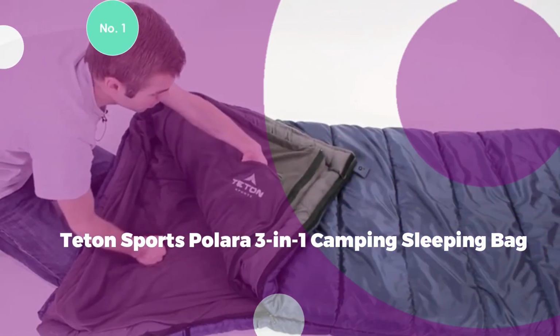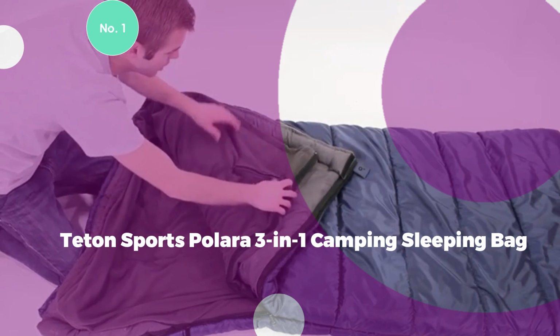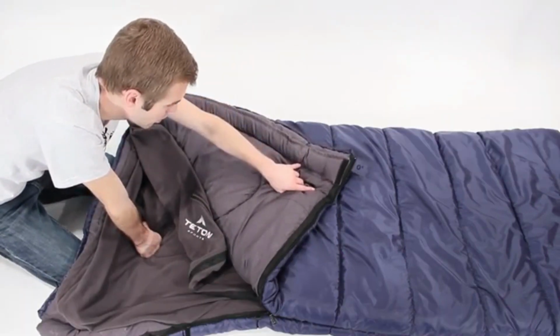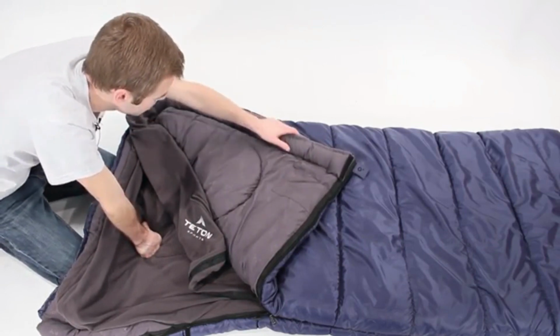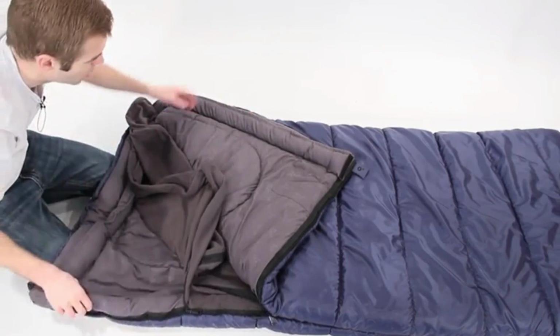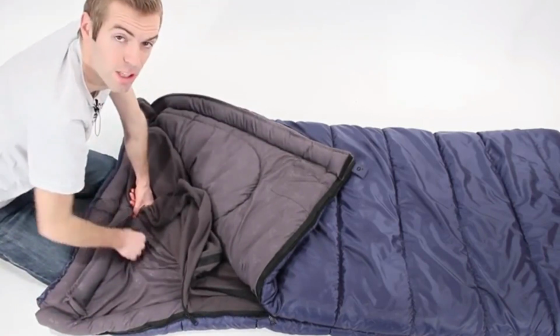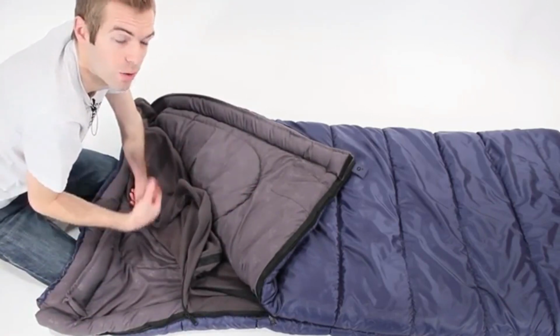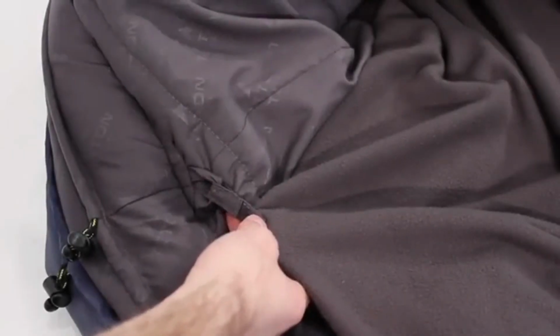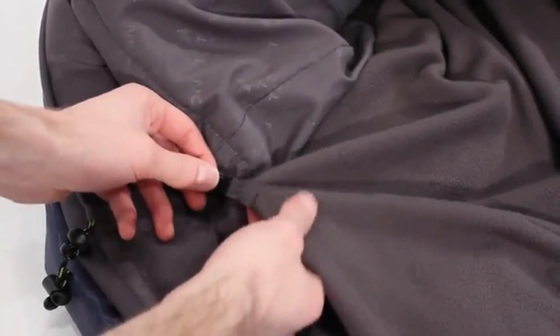1. Teton Sports Polara 3-in-1 Camping Sleeping Bag. The Teton Sports Polara 3-in-1 Camping Sleeping Bag offers a unique and highly versatile sleeping solution, equipped with a warm fleece interior and a robust outer shell. Priced attractively, this sleeping bag stands out for its customizable design, featuring a removable inner liner and the ability to layer components for personalized warmth adjustments.